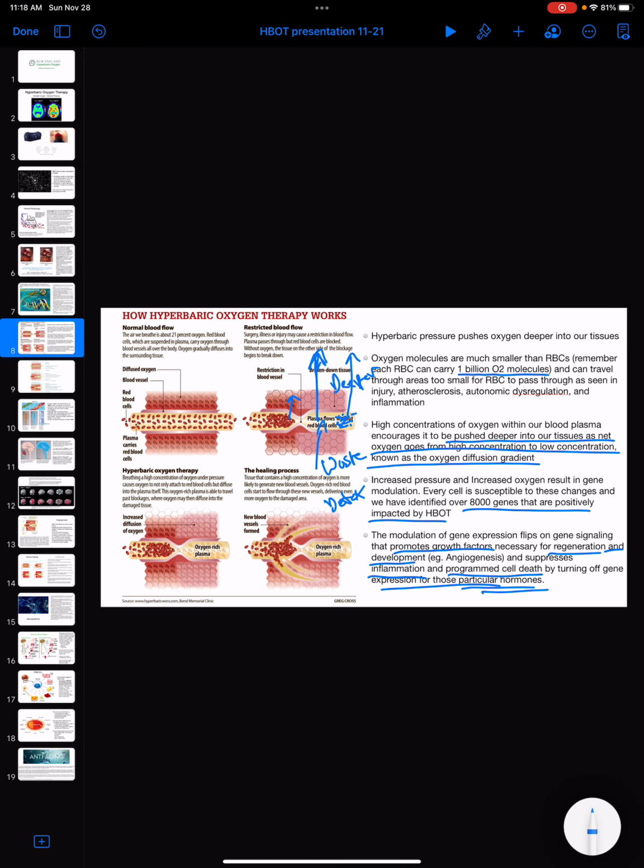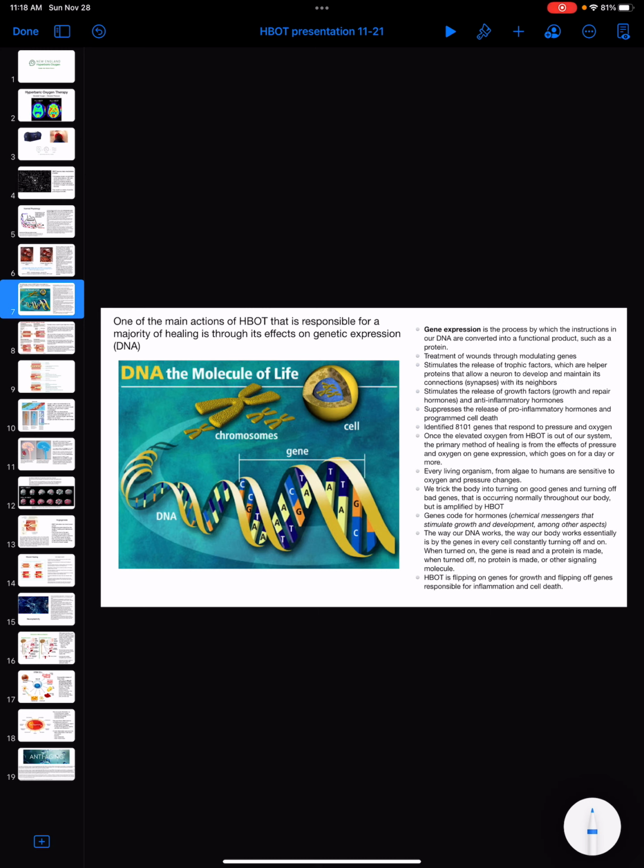So let's look at another picture here and talk a little bit more about that. What we're looking at is that hyperbaric affects DNA, and this is the longer acting mechanism. So we're elevating oxygen, and once we get out of the chamber, it lasts for another 30 to 60 minutes, depending on a lot of things. But the improvement in our genetic expression really lasts a day or more. So it gives a lot of time for things to heal.